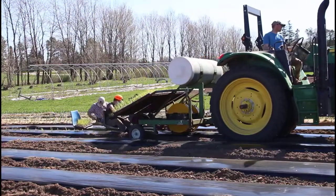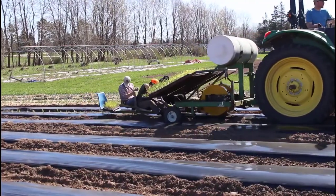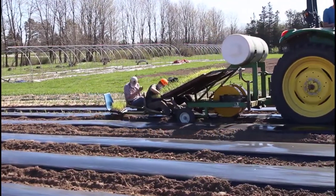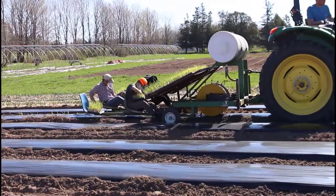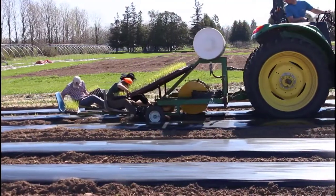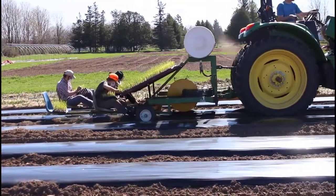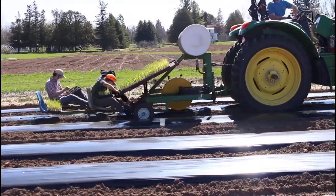You can see this is a very slow operation. We have 3 workers transplanting onions into the holes made by the dibble, those wheels with the jabbers on. And that machine puts about half a cup of water and fertilizer solution with each plant.